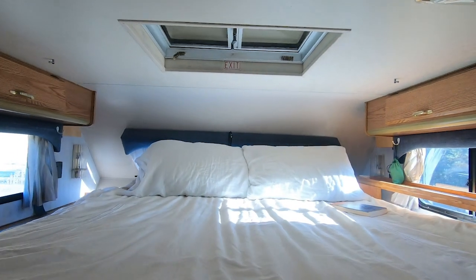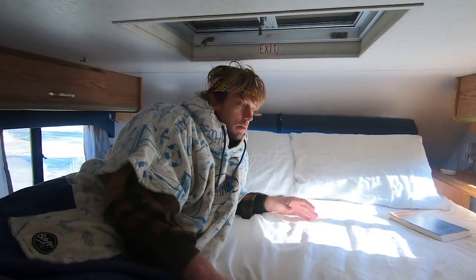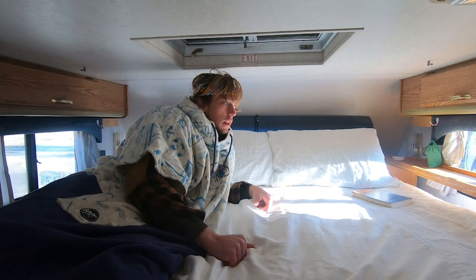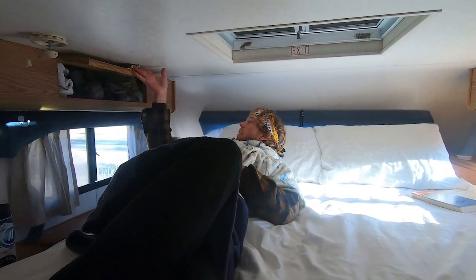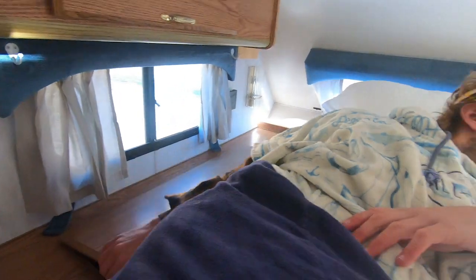All right, so what's cool about this setup is this is called the extended cab over model. So it's actually a full queen size bed in here. So it sleeps very comfortably. If you need to pile in people, you can do so. Got up here just a bunch of clothes, more flannels and such in there.